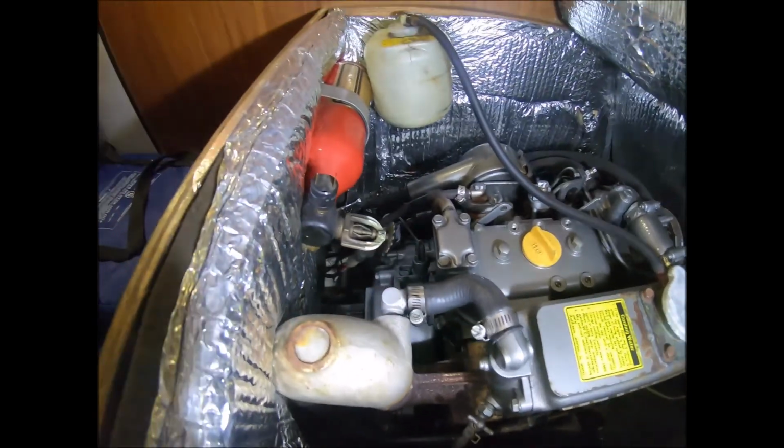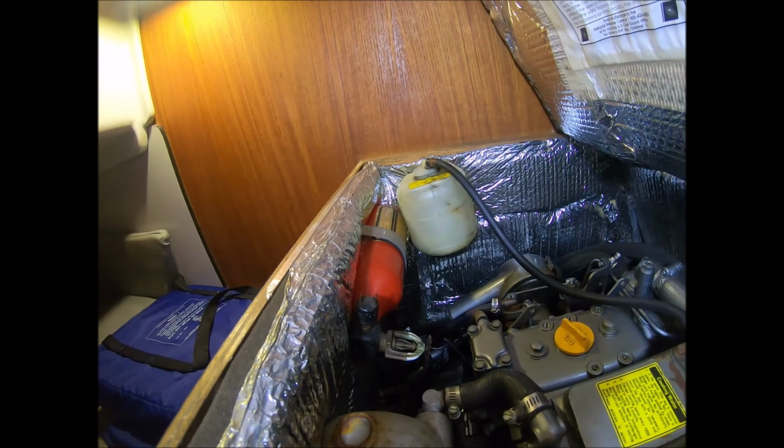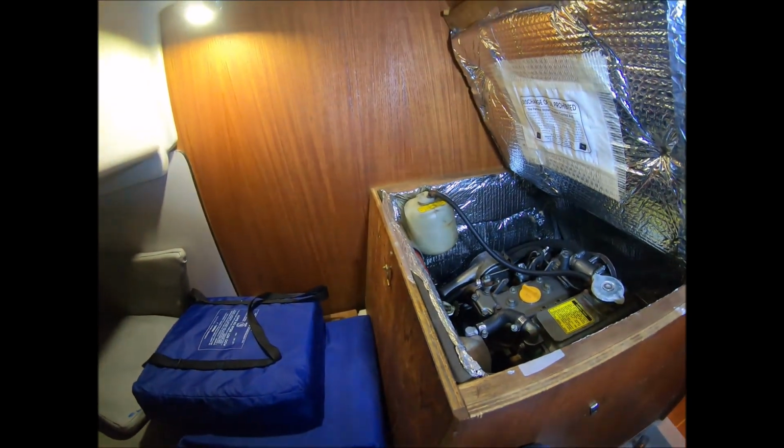That's about all it would do. But I figure it's better than nothing. If there was a fire in this little compartment, that might be helpful. So I'm gonna leave it. I won't take credit for it.